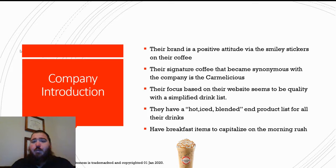So their brand is a positive attitude. They use the smiley stickers to convey that on their coffees. They also have the brand called Caramelicious, which they have set up. And then their focus, based on their website, seems to be quality, along with some specialty items that you won't see at most places, like a Red Bull, mixed drinks, and teas, and so forth.